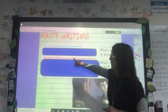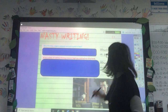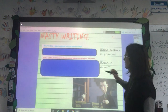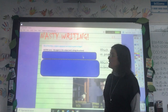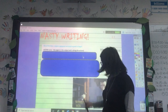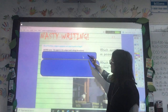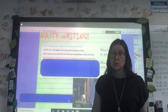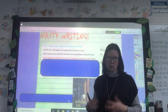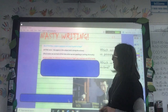So, if we look at the first sentence written in blue, the pigeon is at the beginning of the sentence. The pigeon is the focus of the sentence. The pigeon is the subject and is doing the actions. The pigeon appeared and tried to grab his bagel. So we are using the active voice. And that's what we use most of the time when we're talking or writing more informally. So it follows that this must be the passive.